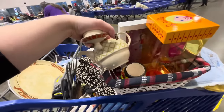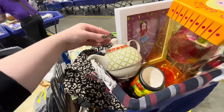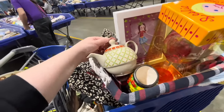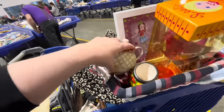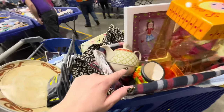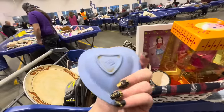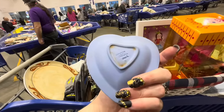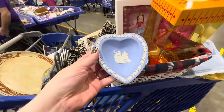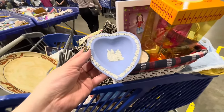Okay, next, I looked this up. This is Harry and David. It's a little mini teapot, and they look to do okay. 15 to 20, but again, that'll be glass price, so that'll be 70 cents a pound. Next is a Wedgwood, England 1956 little heart dish. Not really sure what's going on in the picture, but secrets.